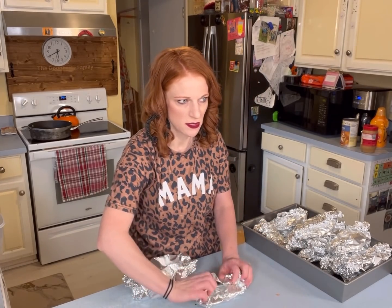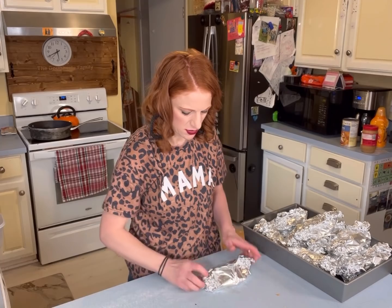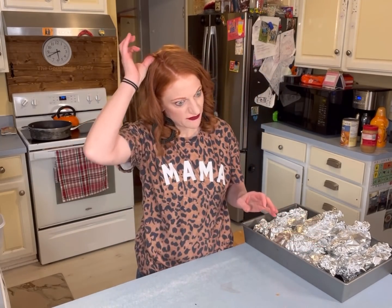15 tilapia for 14 people, but Cody won't eat it. Carly might. Zoey and Dash won't eat it. So they will get leftovers.